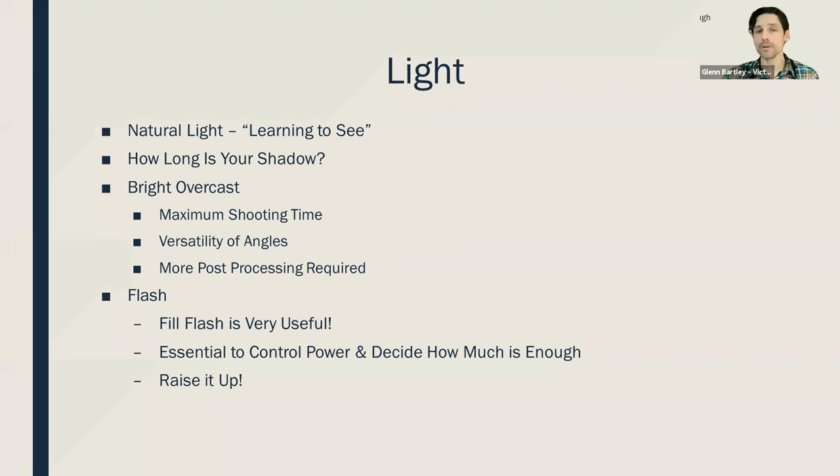You need a way to turn it back down. So what we use is called flash exposure compensation, just like your exposure compensation, but it's just for the flash. So we would turn the power of the flash down, try again, take a look. Now it looks a little better, but maybe it's still a bit too much. Dial it back a bit more, and now you're good to go. So just understanding how to control the power is so important.